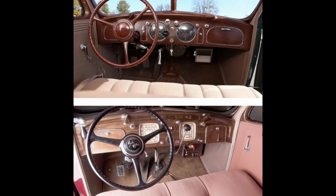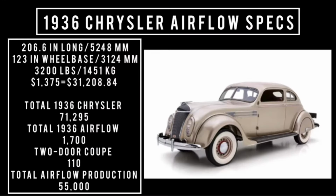Jumping inside to take a quick look at dash and interior situation. Both are different. Which one do you like better? Let's talk specs. 206.6 inches long. It rides a wheelbase of 123 inches. It weighs around 3,200 pounds.